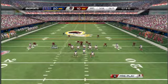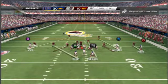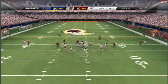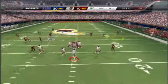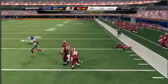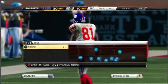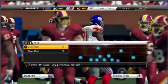Robinson's usually a tight end, but he's in the backfield this time. Now first and 10. Looking to the right side and throwing. That's enough for a first down. Well, it doesn't look like much, but it really serves the purpose. Picks up the first down, and now they have a chance to open things up.